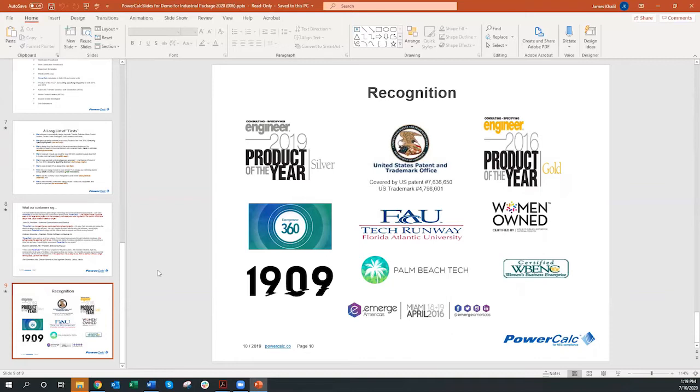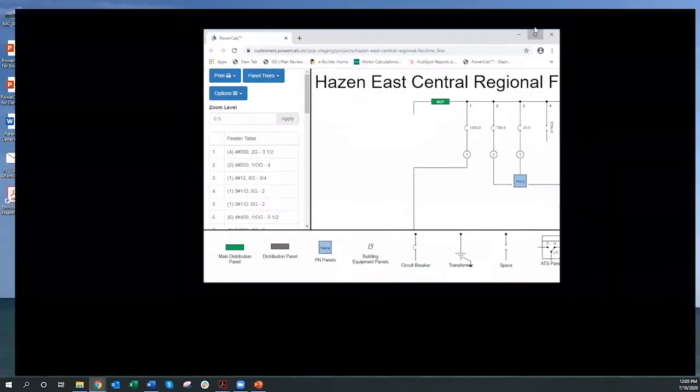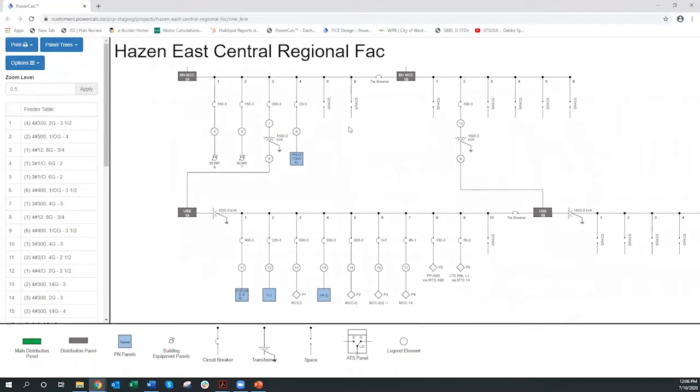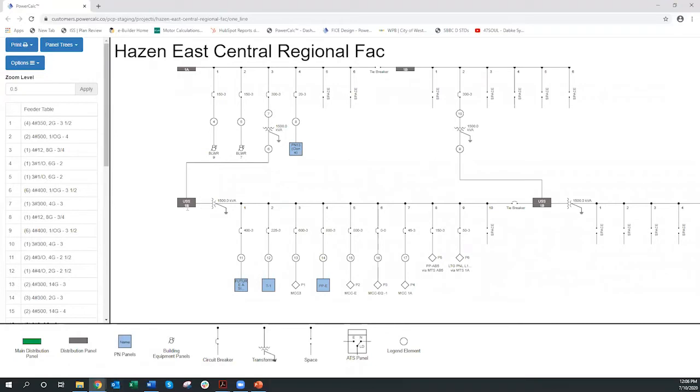A typical one-line diagram that is developed automatically by PowerCalc, the software, the application. This here is for a water treatment plant, so it's a little bit more complicated than the typical office building or shopping center. You can see that I have a main distribution panel, 2 motor control centers with a tie breaker in between them. And as you go down the one-line diagram, you see the distribution. I also have 2 unit substations with an enclosed circuit, 1500 kVA transformers, and then it feeds the rest of the distribution in the power plant.